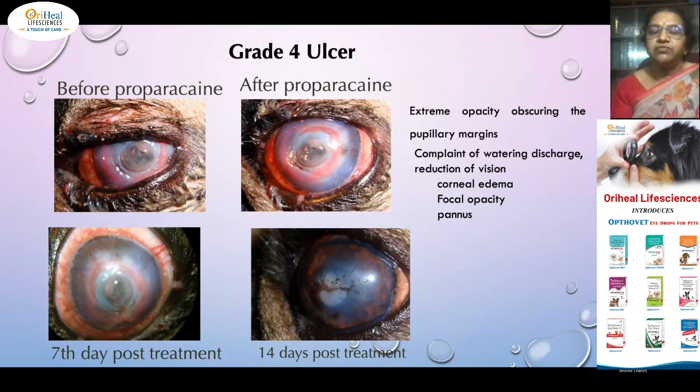So this is the 7th day post treatment after the surgery, after the tarsorrhaphy, and this is the 14th day after tarsorrhaphy. Sometimes just a simple tarsorrhaphy or a third eyelid flap will cure the condition if the ulcer is not going to go further deep.